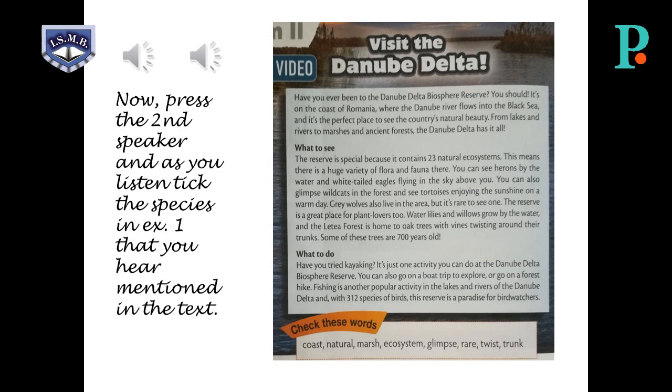Now, press the second speaker and as you listen, take the species in exercise 1 that you hear mentioned in the text. Then decide which animals are not mentioned and hazard the reason why.